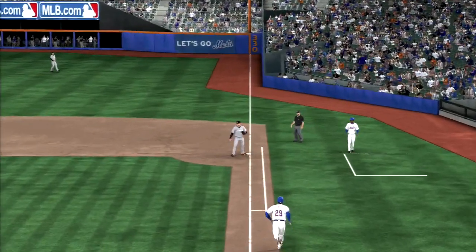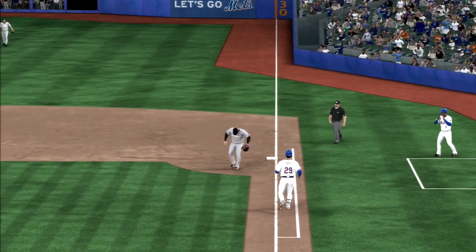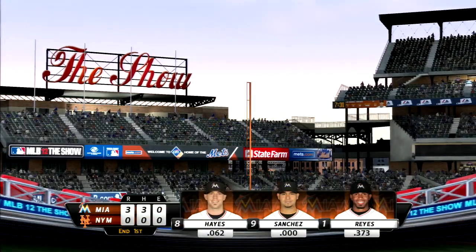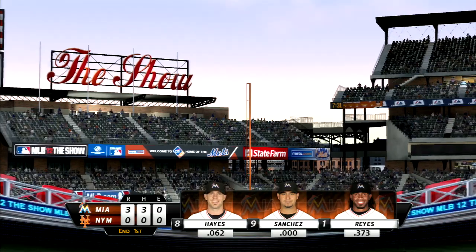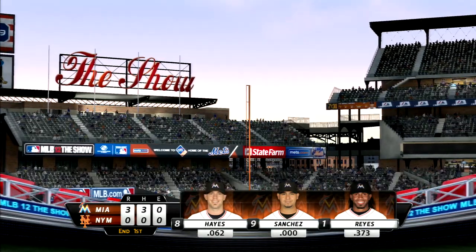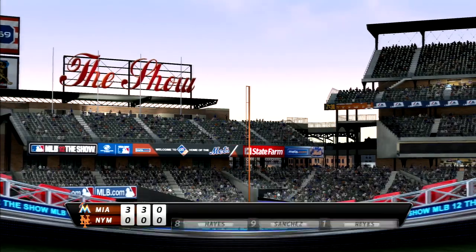Swing and a hard hit grounder. And Gabby will take this one himself, and the inning is over. So they pick up no runs on no hits, no errors, and 1 man left on. 1 inning in the books here. The Marlins lead this one 3-0.